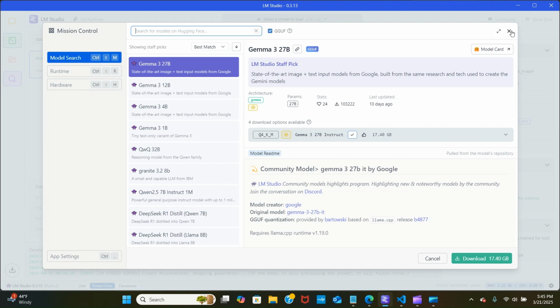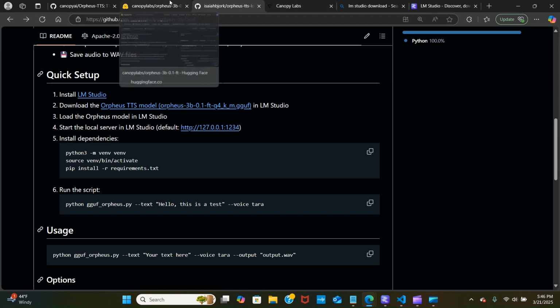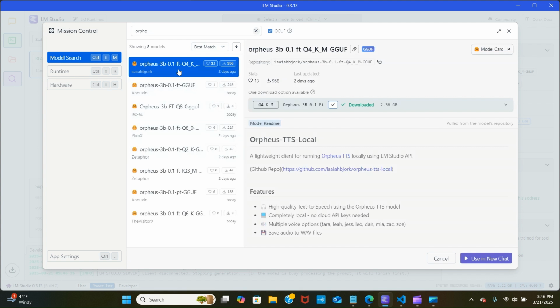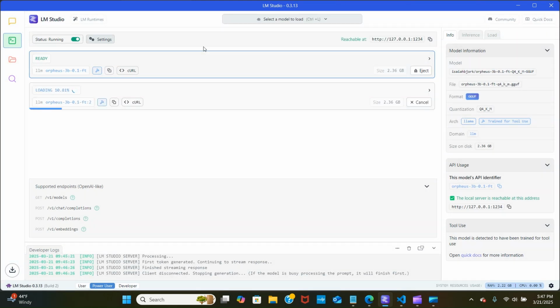So I'm going to download the Orpheus TTS model, and over here in your LM Studio, you go to the search and you type in the name of the model. I've already downloaded that. So we type in that GGUF. All right, I'm going to exit out of here. If you want to load the model, you go here and you say load the model. I've already done that, so I'm going to cancel this.